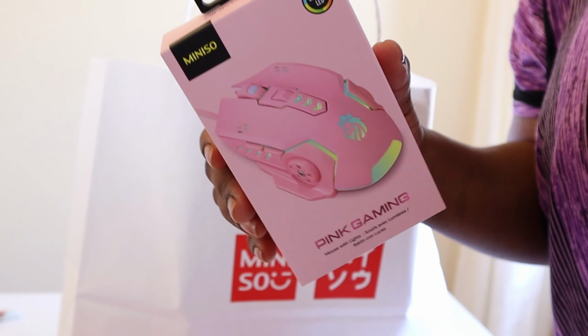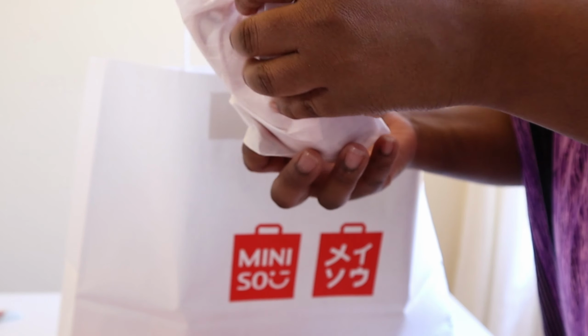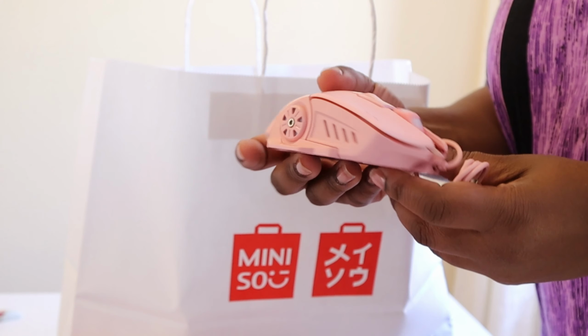I'm so happy. And then a gaming mouse. I love the fact that they have them in pink. They had them in pink, so I took advantage of that. This is how my mouse pad is. It's super cute.